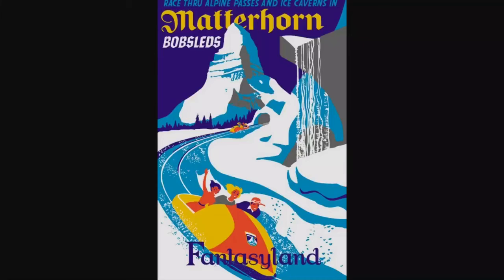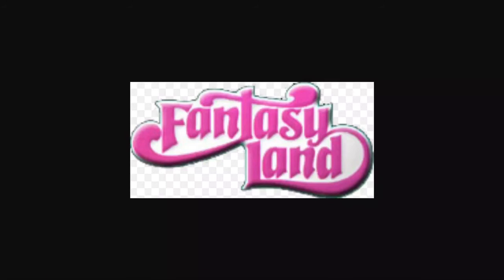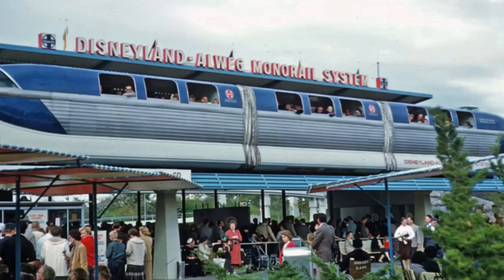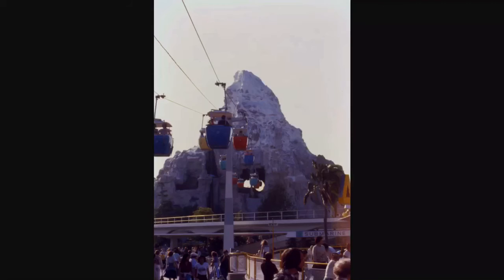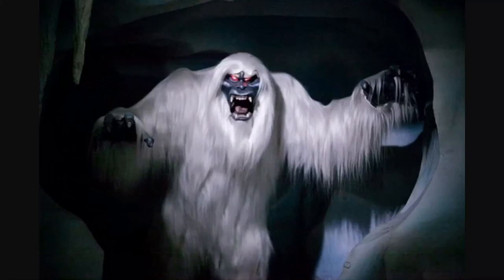Number 2 is Matterhorn Bobsleds. This is a roller coaster in Fantasyland. It opened in 1959 along with the Submarine Voyage and the Monorail. It's based on the real Matterhorn in Switzerland and the movie Third Man on the Mountain. The Skyway ride used to go through the Matterhorn, but it closed in 1994. In 1978, the Abominable Snowman was added.